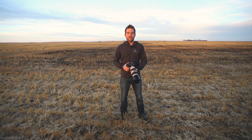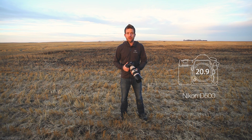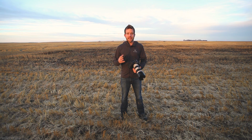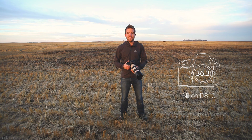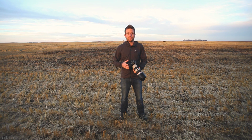There certainly are cameras that are better suited for specific situations. If you're shooting sports and wildlife, you've got Canon's 1DX Mark II, the 7D Mark II, Nikon's D5 and the D500. Fast cameras, high frame rates, that's what they're designed for. If you shoot landscapes, portraits, still life, you've got Nikon's D810, Canon's 5DS and the 5DSR. High resolution cameras, that's what they're designed for.